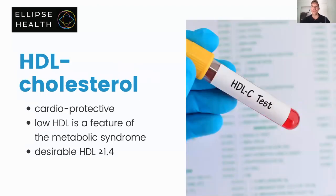HDL cholesterol. HDL cholesterol is often known as the good cholesterol because of its cardioprotective properties. Interestingly, having a high HDL cholesterol, which is generally a good thing, will drive your total cholesterol level up, which is simply the sum of all of your cholesterol. And this can lead to concern by some healthcare professionals who see your total cholesterol coming up as high or in bold red text. That's why it's always a good thing to ask your doctor for a copy of your blood test results so you can assess your biomarkers for yourself as well.